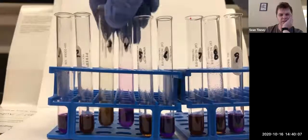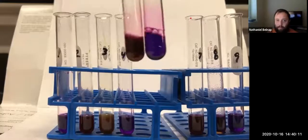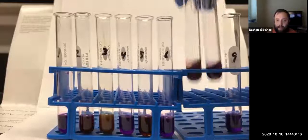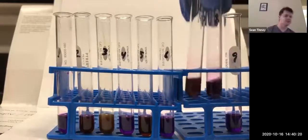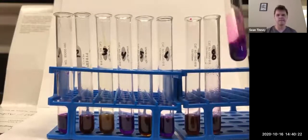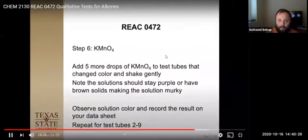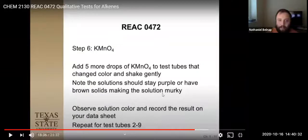Yeah, number 3 has definitely gotten darker while sitting there. Yeah. So has number 5. You said number 5 has or has not? It has gotten darker. Yeah. What about number 4? I think it's saturated or unsaturated. Okay, so the solution should stay purple or have brown solids, making the solution murky. So I'm guessing this is when it becomes more of a mud color.